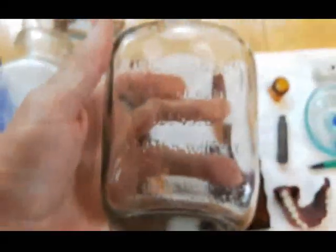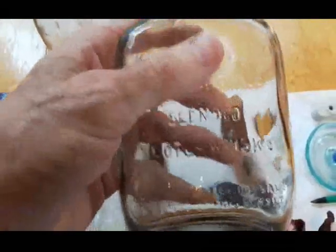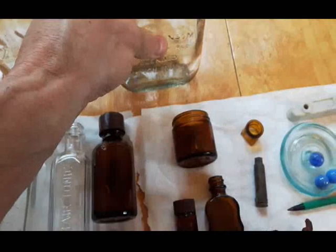The King's Ransom Scotch whiskey bottles. Got two of them. One right after another. Back-to-back finds. They're probably from the 30s or 40s. Now I'm going to say the 30s because of the bubbles and imperfections in the glass. It's really heavy. The bottom's thick on it.